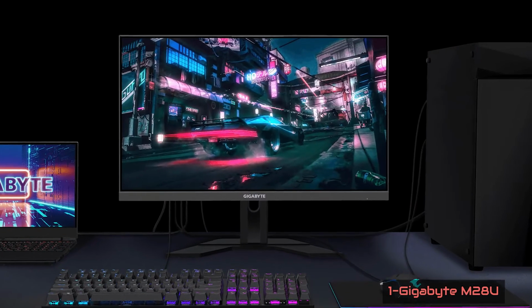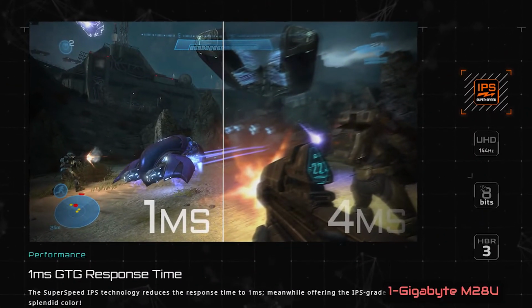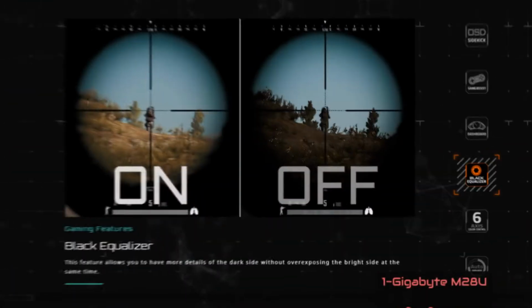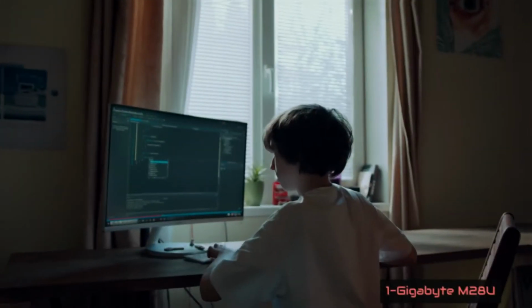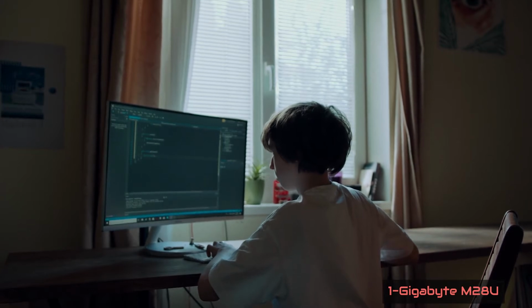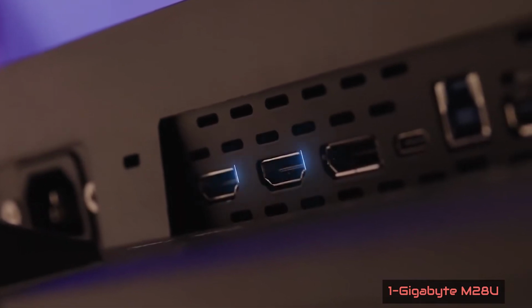It delivers an impressive gaming experience with low input lag, a fast response time, and a great selection of gaming features. It's also great for office use as the high pixel density results in outstanding text clarity, and it has wide viewing angles. FreeSync and HDMI 2.1 variable refresh rates are supported up to 144 Hz.